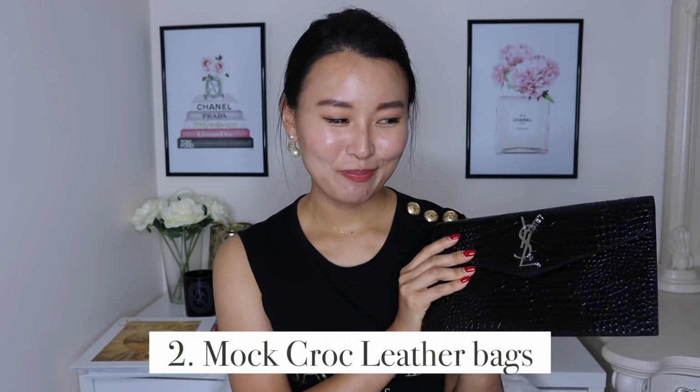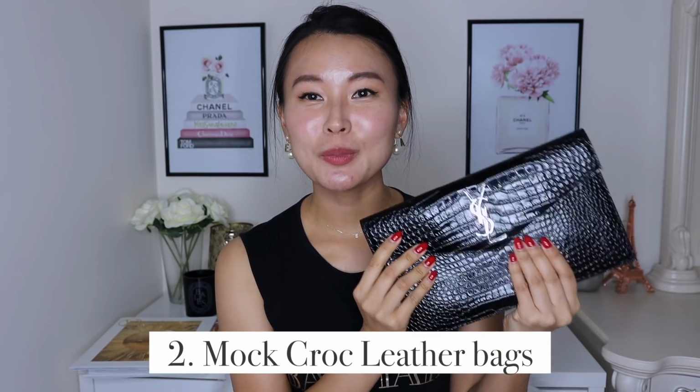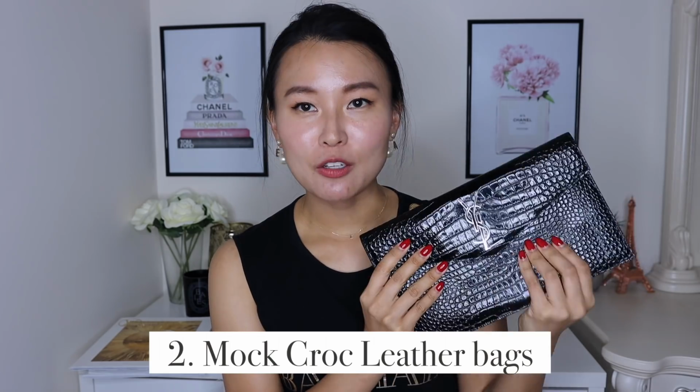The second wearable bag trend of 2020 would be mock croc leather. This could be in any shape or form, but the actual material of calf leather with the crocodile imprint on it is massive this year. This trend started in 2019, I'd have to say, but it is going really strong for 2020, and I personally really love the look of mock croc leather.